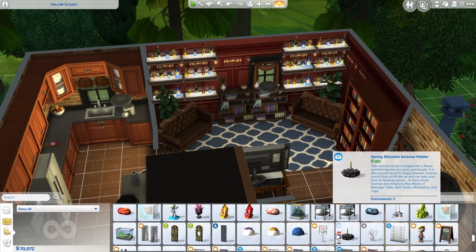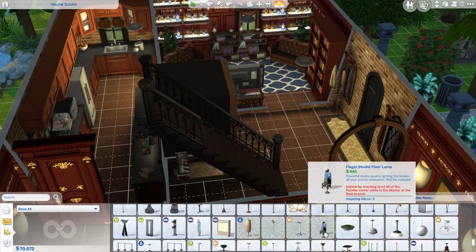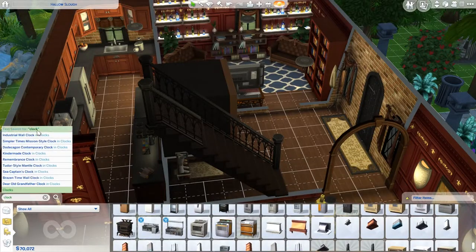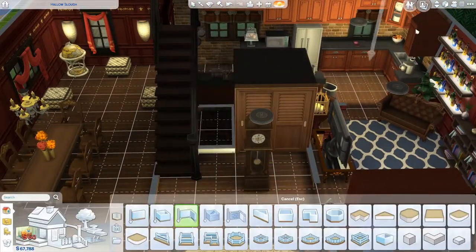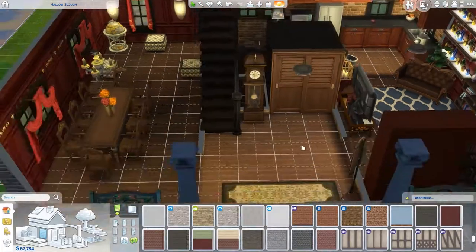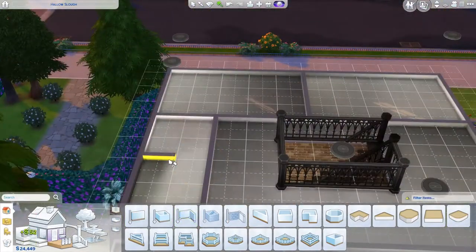Those are bottles. So I went back and took out some of the bookcases and put a bunch of the bottles up there. And then I got rid of that little closet area I had for the shoes because I just thought it was kind of pointless.